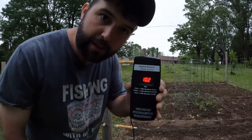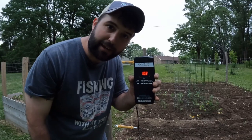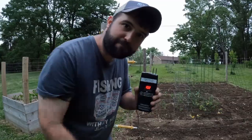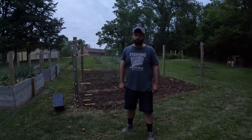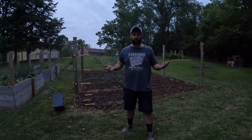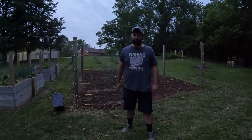Alrighty, that's 10.2 kilovolts. That means it's 10,200 volts. So if the deer meets that, I don't think he will be back soon. So that's a win. Alrighty, last thing we got to do now is soak it down real good and make sure all these transplants and new seeds have a chance to germinate and get strong here. And hopefully we'll get a good harvest at the end of the year, Lord willing. That's a little wet, it's a little cold, but we're good.